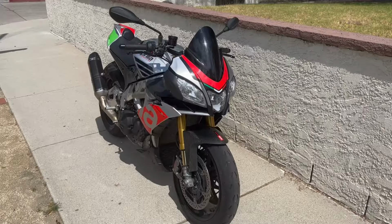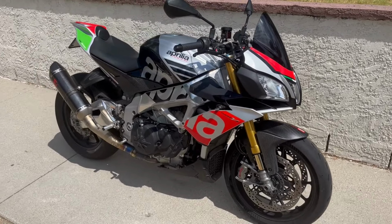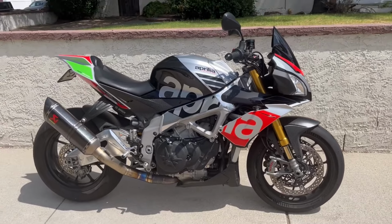Forged wheels, Akrapovic, only 2,200 miles when I bought the thing. Of course, it's got the Öhlins suspension, and it's got that neat little windscreen, and I think the 2017 is one of the prettiest bikes out there.